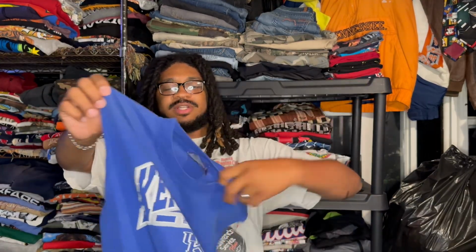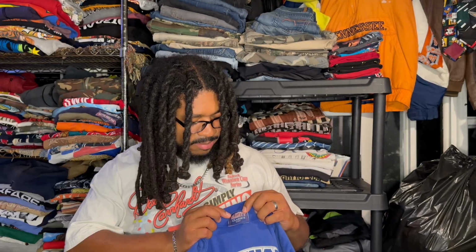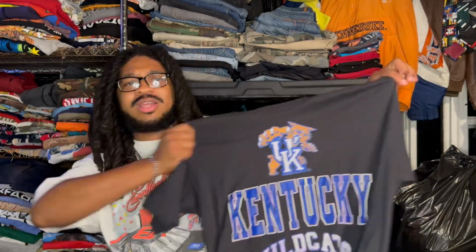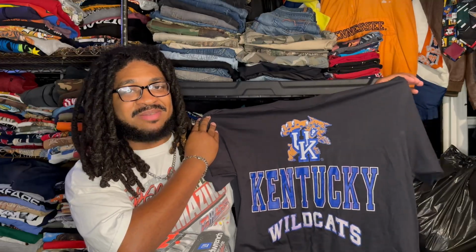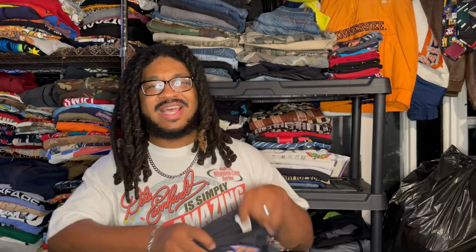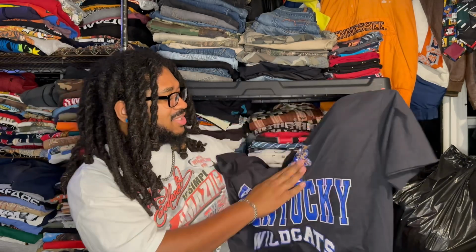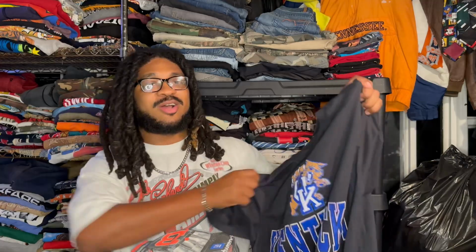And then we got a nice little sleeveless for the summer joint on the Varsity Classic by NCC tag. I'm pretty sure this one was like a parking lot bootleg that people were making, probably selling it at games, trying to make some money. Single stitch. And the reason I think that is because it's on this random tag. The tag just says XL, 100% cotton. So I don't know. And it has this super thick vinyl print. What do y'all think about this one?